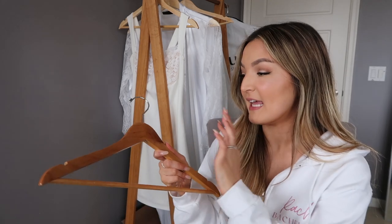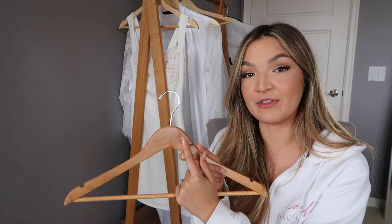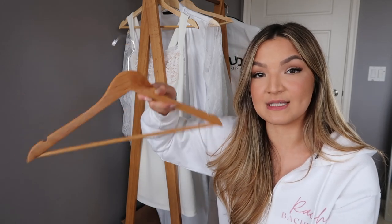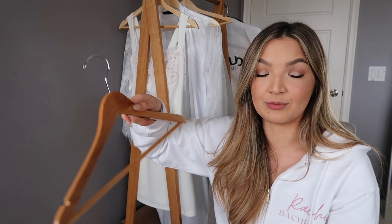Along with those robes and slippers, I also gave all of my bridesmaids a hanger, and I used my Cricut to have their name stickered onto each of their hangers so that they could bring their bridesmaid dress to the getting ready room on the day of the wedding.